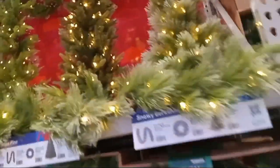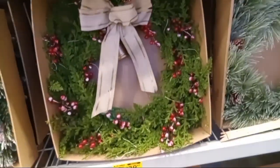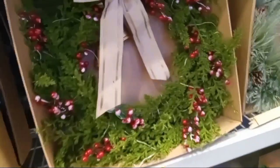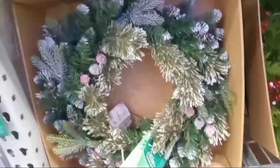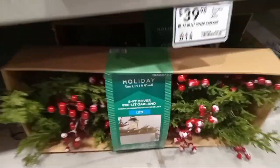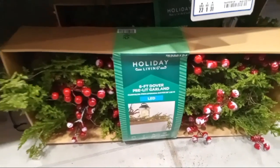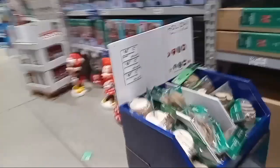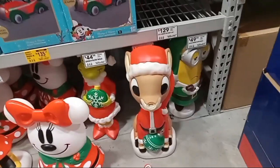You can make your own little decorations in this section. Door wreaths. That is a nice looking door. $39. Almost $40. That's neat. Put it on your counter inside your kitchen. Beautiful decorations. Let's walk on down here and see what else they got. They got some other little decorations for your yard.